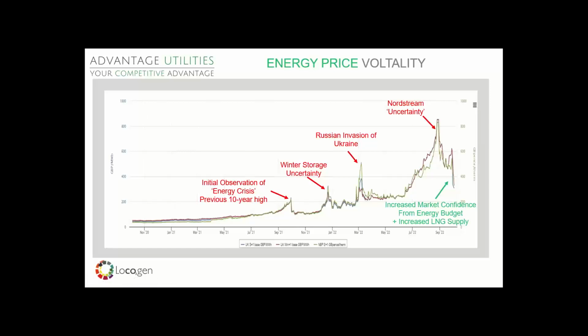And this was the previous 10-year high, and everyone thought, oh no, it can't possibly get worse than this. How dramatically wrong we were. And what really happened around Christmas time, I remember looking at this and thinking, why have the markets gone completely mental over Christmas? We're supposed to be on holiday and not thinking about these kind of things. But then we reached another 10-year high. And we thought, wow, okay, it can't really get worse than this.